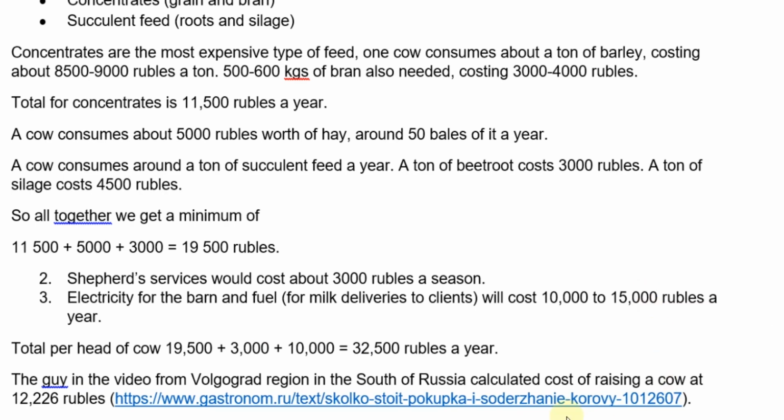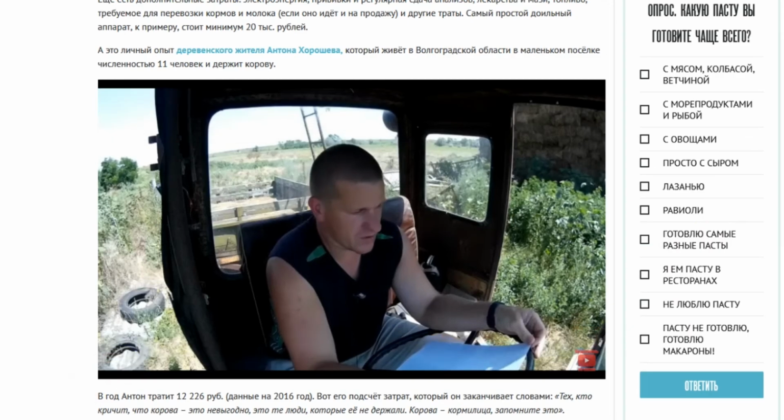And I will show you the guy in the video from Volgograd region in the south of Russia. He's calculating cost of raising a cow at just 12,226 rubles per year for 2016. This calculation was made. Слушаем.